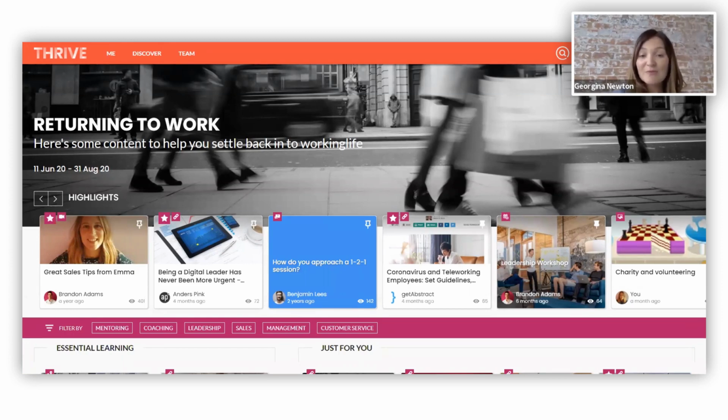And then we also use machine learning. Over time, the platform builds up a profile of each individual. It picks up on things like what they're searching for, what they're spending a lot of time learning on, what they're not spending time on. And that really helps to drive those recommendations of content on this homepage that are completely personalized to each person.